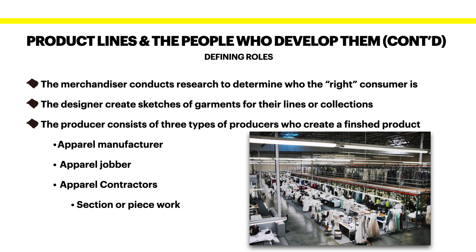In mass production of ready-to-wear, a sewing machine operator rarely makes a complete garment, but rather sews only a section, such as a sleeve. This is referred to as piecework or section work. Review the advantages and disadvantages of contractors on pages 133 through 134 of your textbook. Do keep in mind that the term manufacturer is increasingly being used to describe any firm involved in any part of the cutting and sewing process.